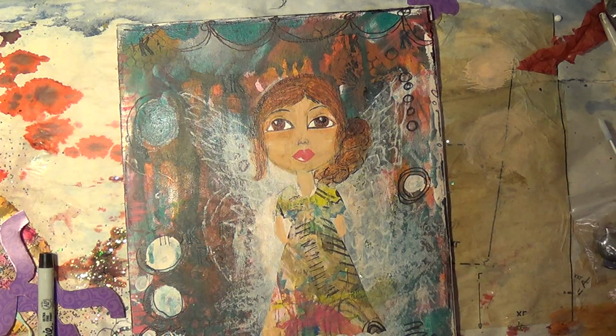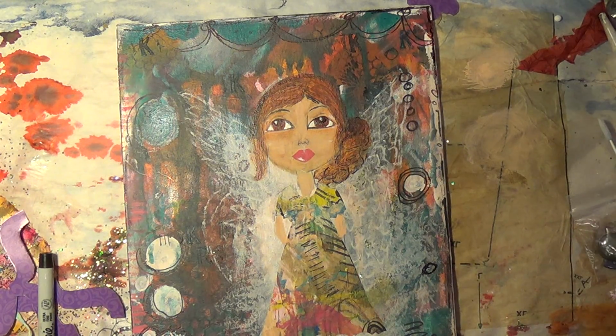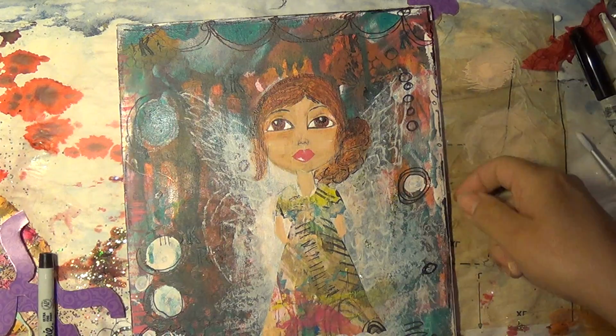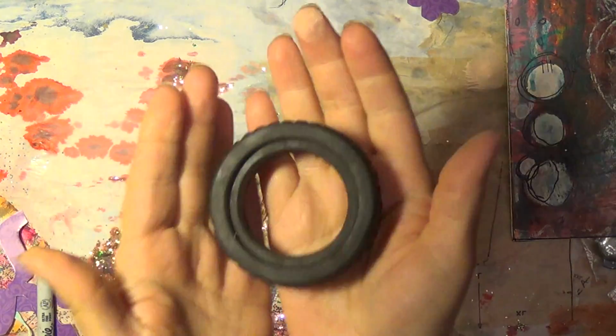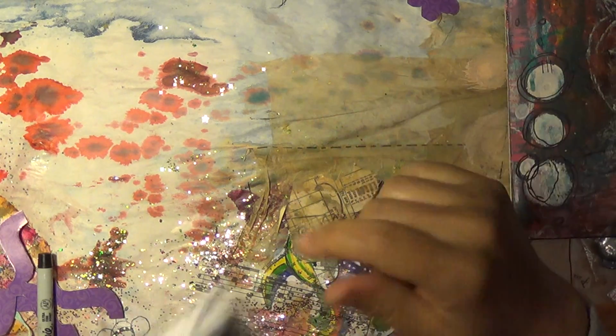Just random circles. Oh, look what I found also. Let me show you while this dries. I'm assuming this is a tire to a child's car. It's pretty heavy though. But look what we can do.